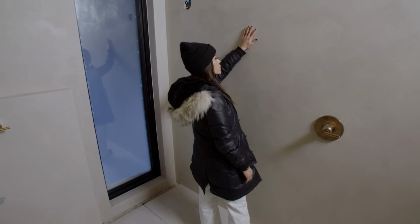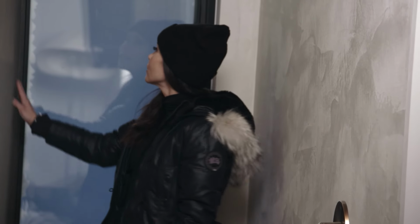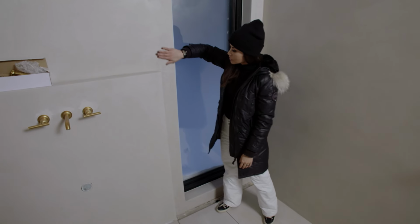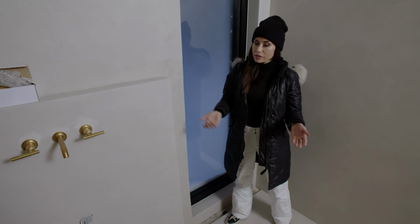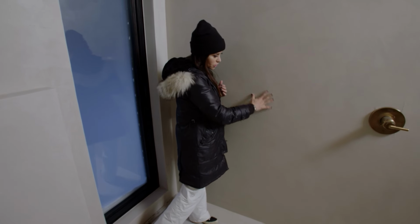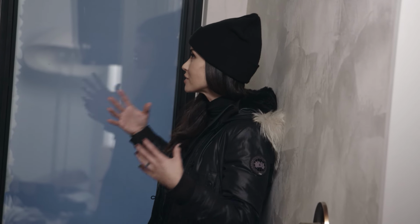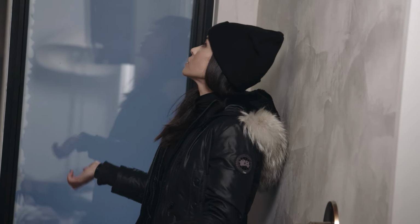Wow. Oh, this looks so cool. I love this. It's amazing because it looks textured, like it has all that character, but it's actually really smooth. So I guess Ben has put his final coat on and the wax, which really kind of seals it. It's beautiful. I love this, it's so Mediterranean almost.